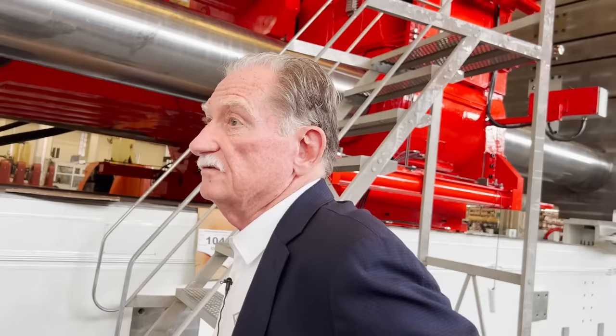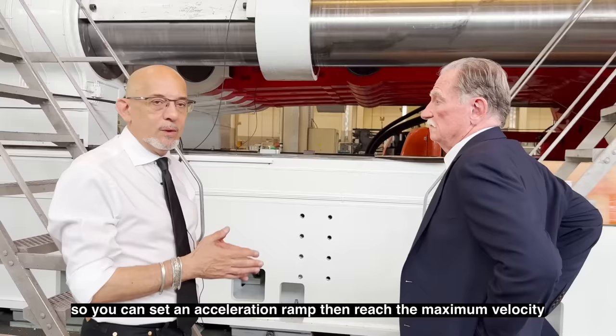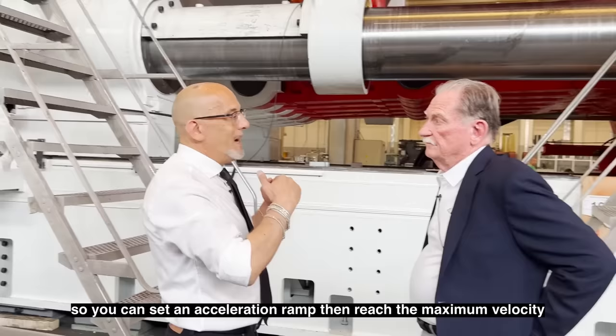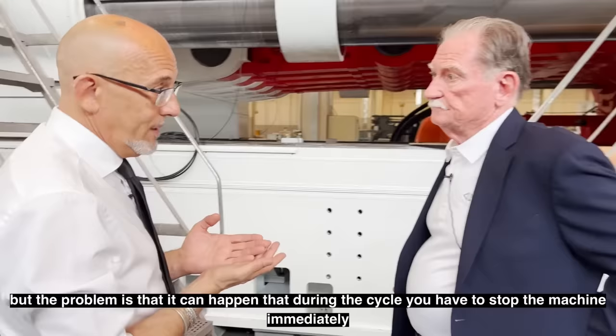The problem is that the acceleration is a part of the cycle. It means that you can set a ramp of acceleration, then reach the maximum velocity, and then at the end, of course, you have to set a deceleration ramp. But the problem is that it can happen that during the cycle, you have to stop the machine immediately.